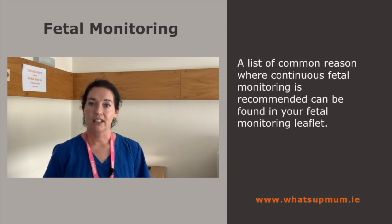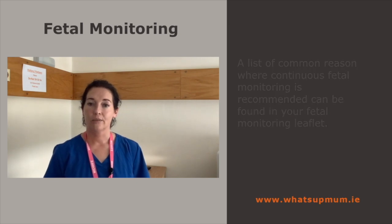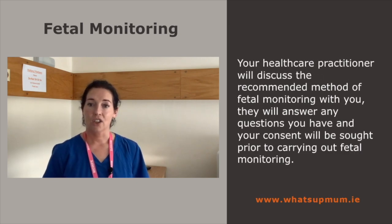A list of common reasons where continuous fetal monitoring is recommended can be found in your fetal monitoring leaflet. Your healthcare practitioner will discuss the recommended method of fetal monitoring with you. They will answer any questions you have, and your consent will be sought prior to carrying out any fetal monitoring.